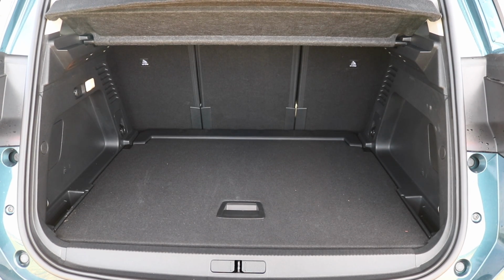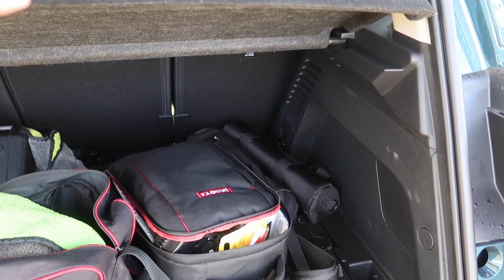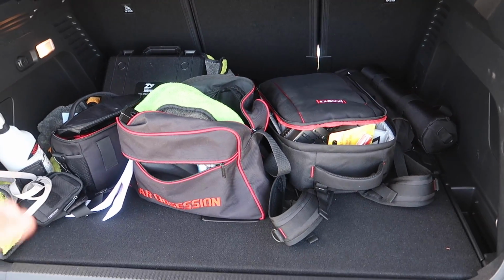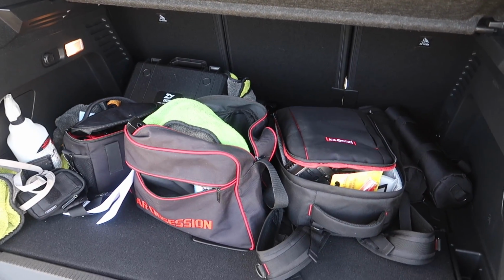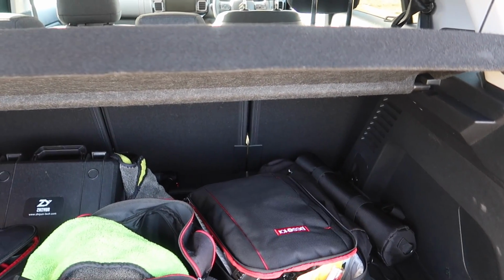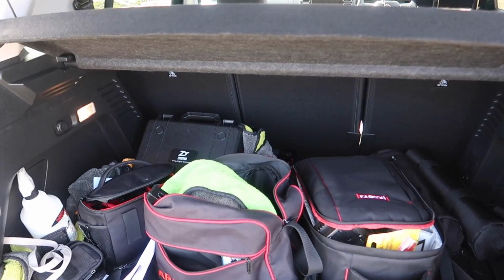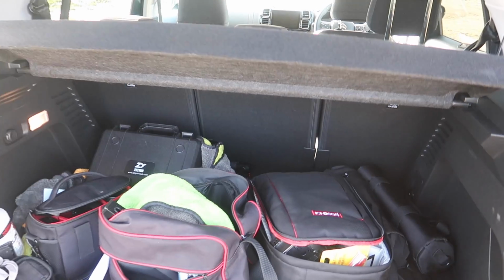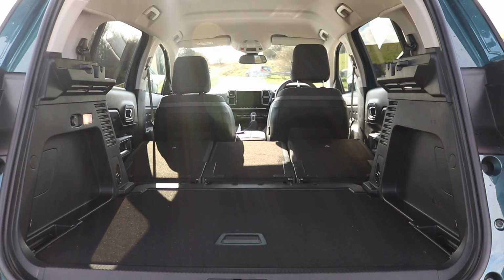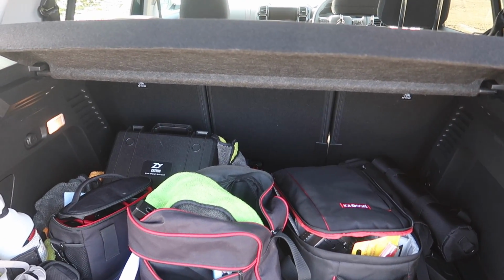Now, the size of it does change depending on whether you have the rear seats slid forwards or backwards. So if you have the rear seats slid all the way back, you get a very agreeable 580 litres. But if you slide the rear seats forward, that increases to 720 litres. So very large indeed. However, if you need even more space, you can of course fold the rear seats down altogether to enjoy 1,630 litres worth of space. So this SUV pretty much becomes a van.